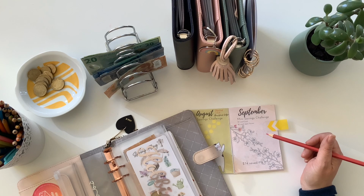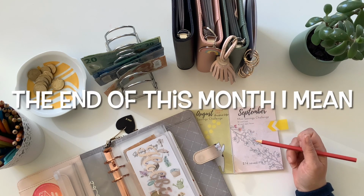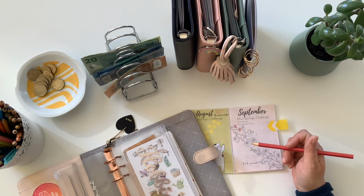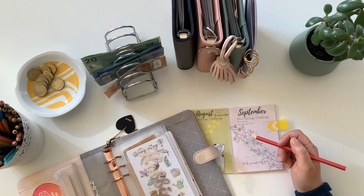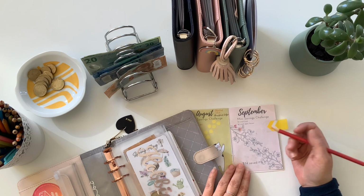Today, I'm really keen to finish this before September, so it was a real bummer that I wasn't able to do last week. I think we're going to go for gold and do $30 worth. Yeah, let's do it.